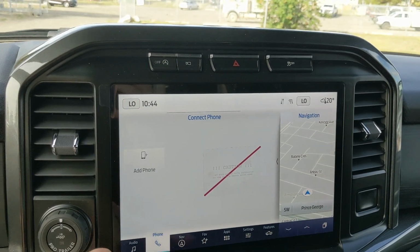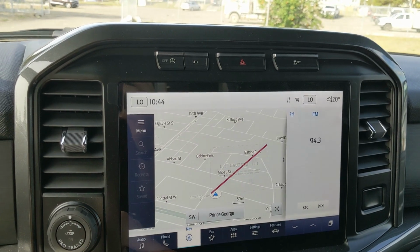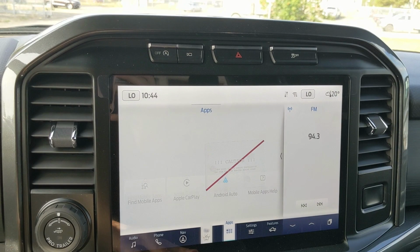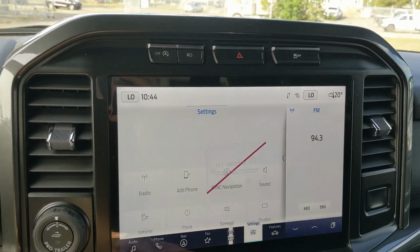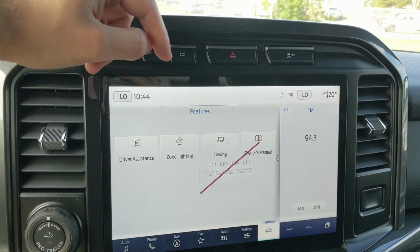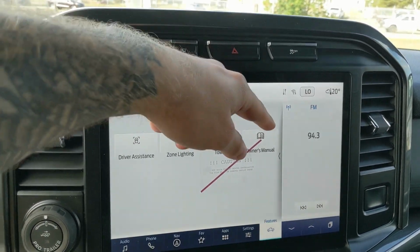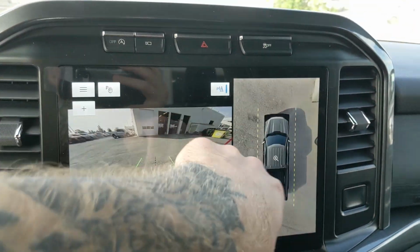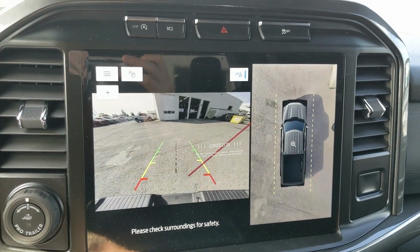You have your Bluetooth phone controls, navigation so you hopefully won't get lost, favorite screen for all of your most used apps and settings, whatever apps you may have installed, settings for your screen, and some other features around your vehicle, and your general truck features such as driver assistance, zone lighting, towing, owner's manual, and shifting into reverse. You have a backup camera with a full 360 view so you can see all around your truck.